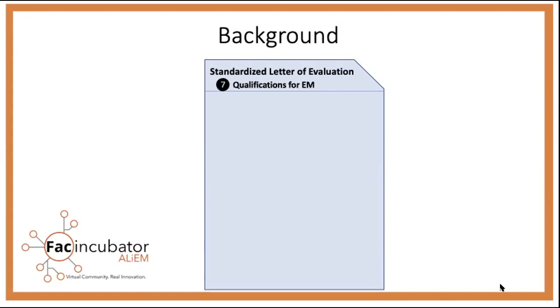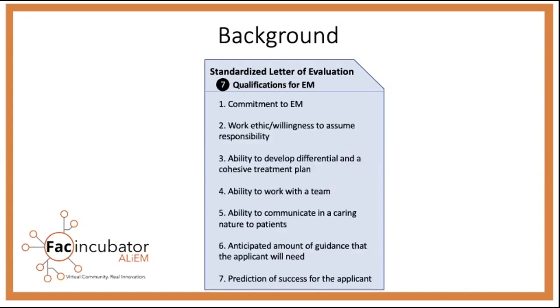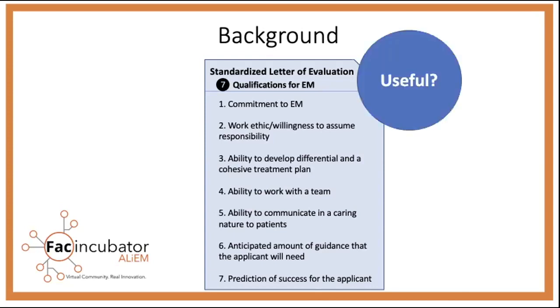Within the section, applicants are compared to other applicants on commitment to EM, work ethic, ability to develop a differential and treatment plan, ability to work with a team, ability to communicate, anticipated guidance of the applicant, and prediction of success of the applicant. In 2014, PDs categorized these qualification questions as good questions. Yet a recent survey raised concern on whether the qualification section actually provides useful information.